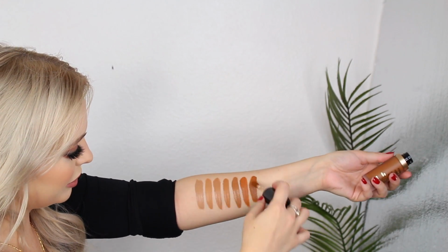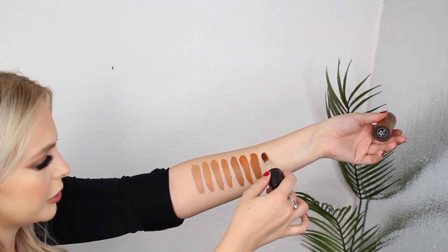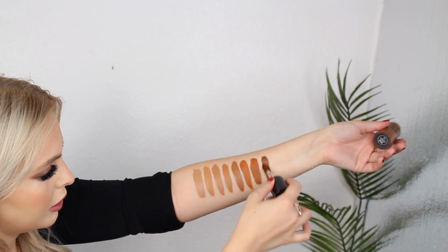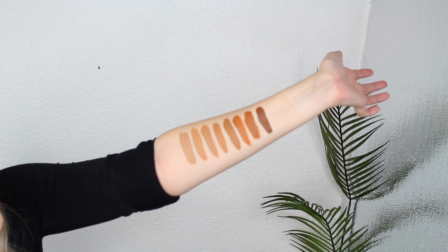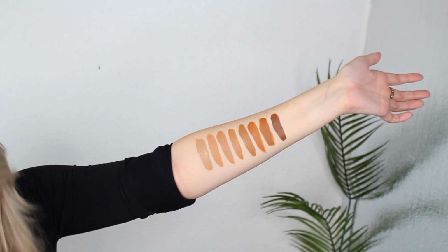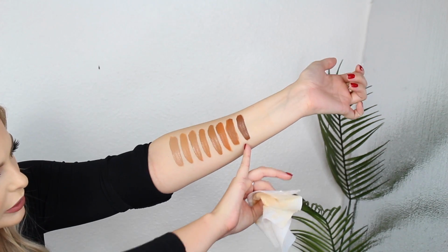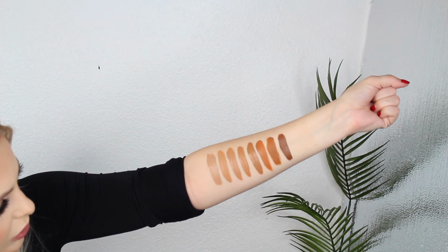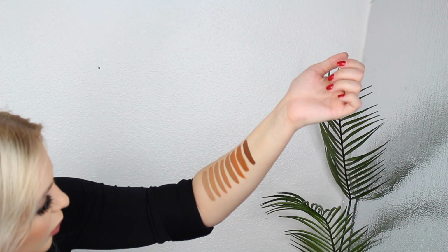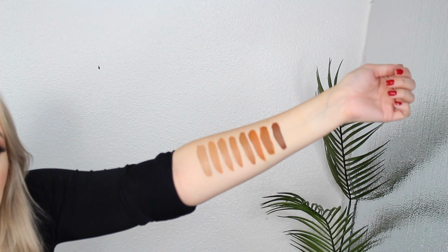Ooh, that's a beautiful shade. This is the last shade, the darkest shade, which is Cocoa. So these are the 8 deepest shades. Cocoa is pretty deep. Then we have Toffee next to it. I feel like there could have been a shade in between there, but I think it still is a good range. There's definitely warm, cool, and red undertones in these shades.